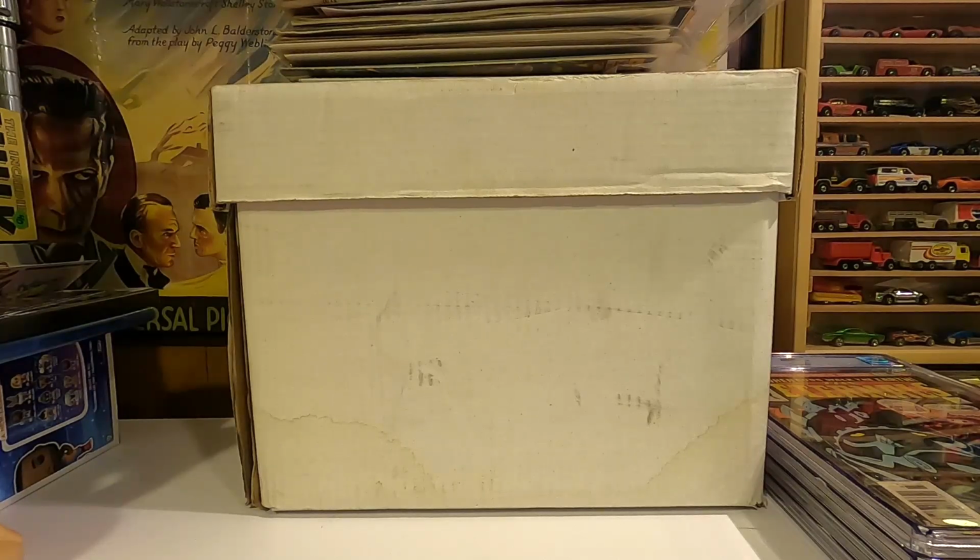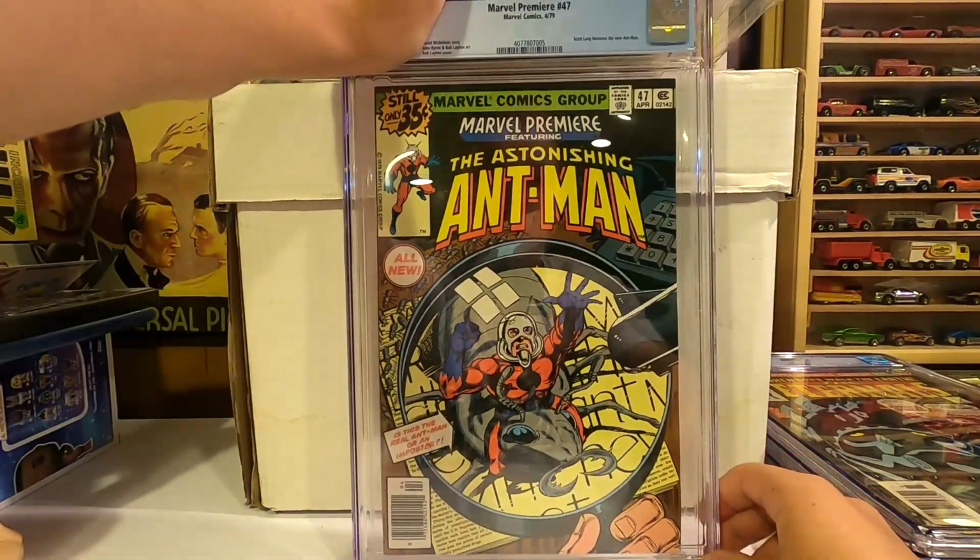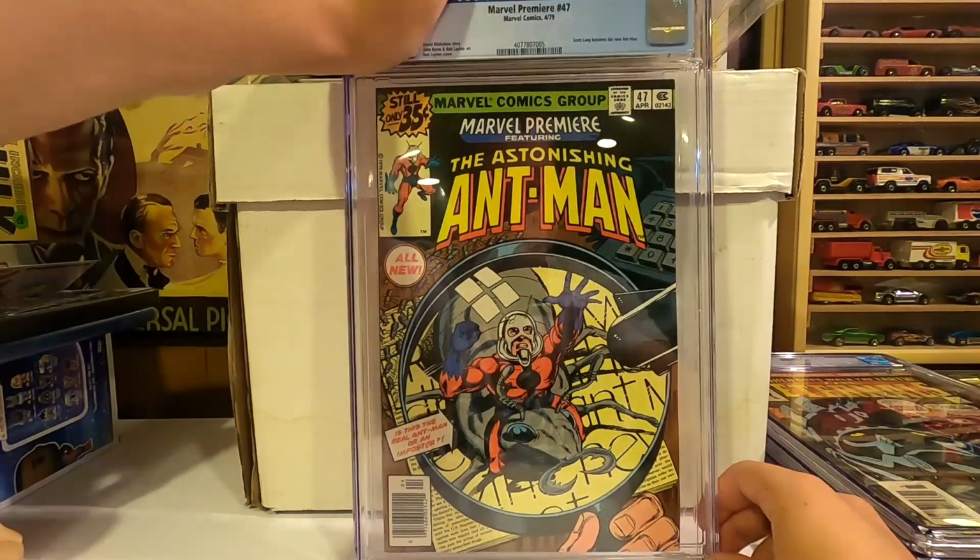All right, let's get into these last 2 books that I am really proud of and I consider to be long-term holds. The first book that I'm going to show you came out of this South Carolina purchase, like most of these other books. It is a newsstand. It is 1979. It is Marvel Premiere number 47. Key issue because it's the first time Scott Lang becomes Ant-Man.